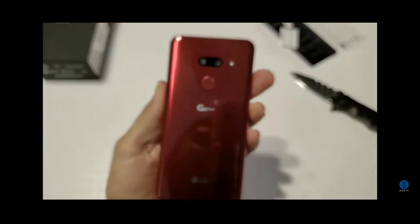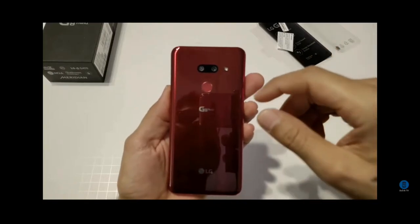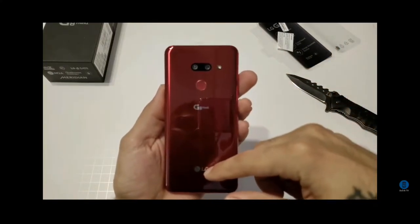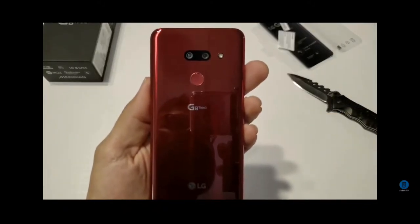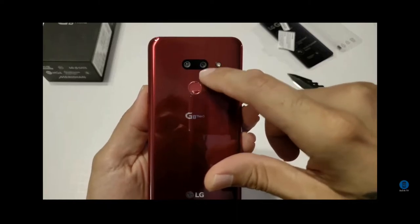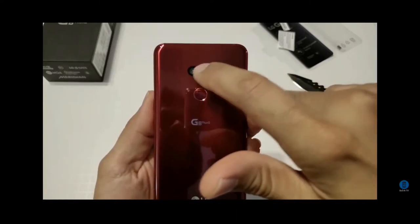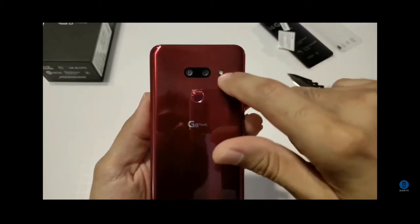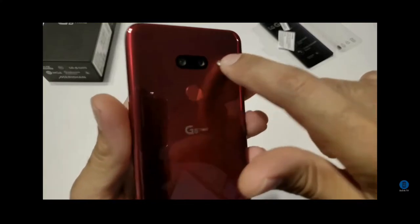On the back of the device, see if we can get this to focus. On the back of the device you've got your LG branding, your G8 logo, a fingerprint sensor, which is nice, it's on the back. And then your cameras, your regular wide angle and your regular sensor with the flash. So that is really, really cool that there is no camera bump for the cameras.